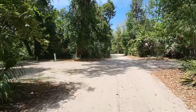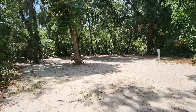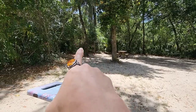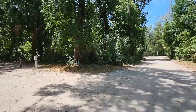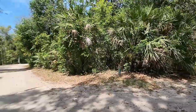Most of the sites are nice and shaded, like this one here. I actually really like this one, site number 21. I think it's one of my favorites. I like that it has a little section there you could set up your tent. Look at that vintage Airstream, nice.